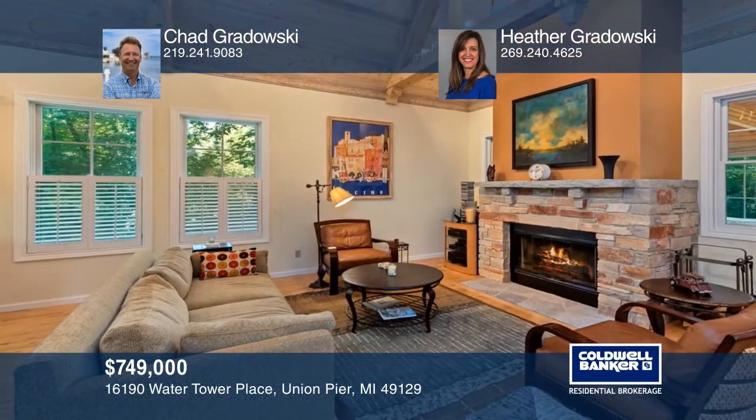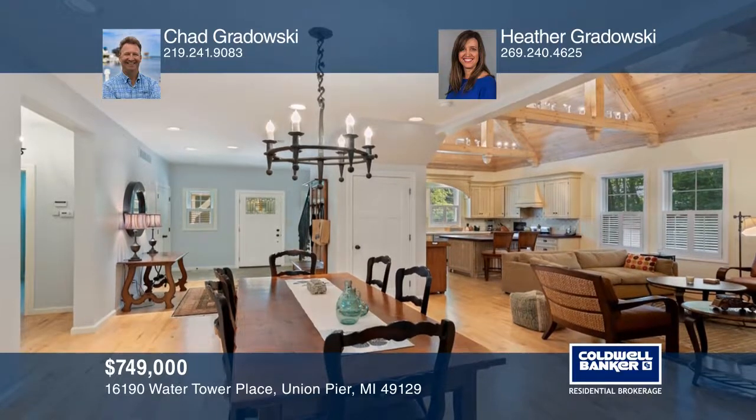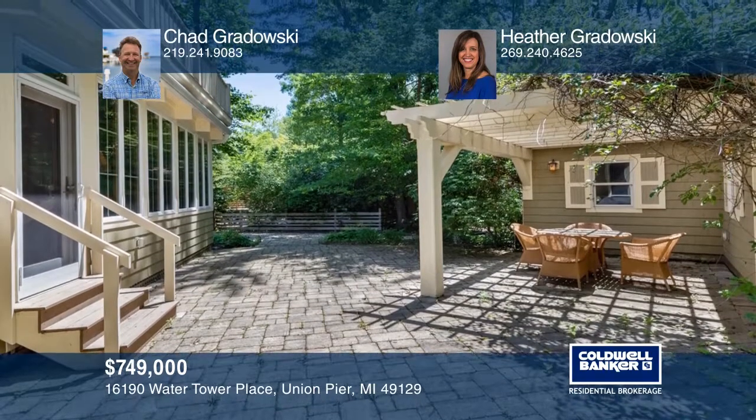This beautiful Union Pier, Michigan, 4-bedroom, 3-bath home close to the beach features a stunning, light-filled, 2-story great room. You'll love the open living space with beamed and wood ceilings that open to the kitchen with a large island and stainless appliances. The dining area opens to a rec room overlooking the private backyard. Make yourself at home by scheduling a tour with Chad Gradowski and Heather Gradowski.